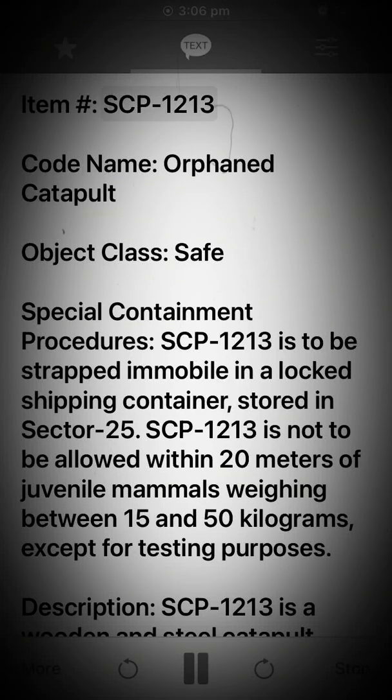Item SCP-1213. Code name: Orphaned Catapult.